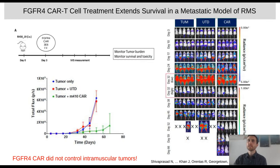Early work on this project led to the development of a CAR that was able to control tumors in an easier-to-treat metastatic RMS model, with significant reduction in the tumor burden measured by in vivo imaging and an increase in survival, as seen in this data here. However, the same CAR was unable to control intramuscular orthotopic tumors, suggesting that further development would be needed.